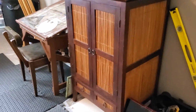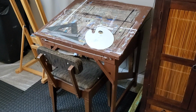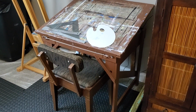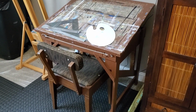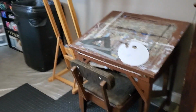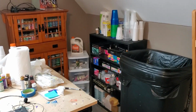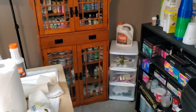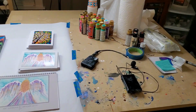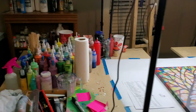So there's furniture filled with supplies. My grandfather's old drafting table that is probably at least 60 years old, and I've had it for quite a long time myself. He passed away when I was 10 or 12 years old, and he was a huge influence in my art life. He was a fabulous oil painter. And supplies, paints, all kinds of stuff here. My messy table, my camera equipment up there, lights. I don't even have all my lights hooked up yet.